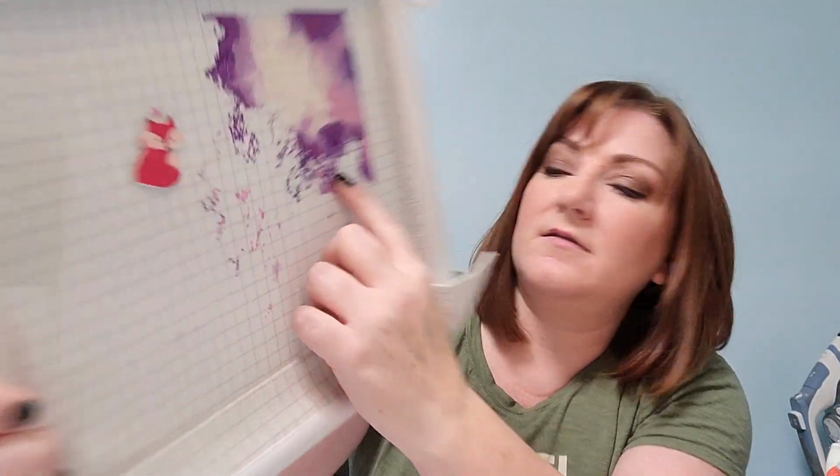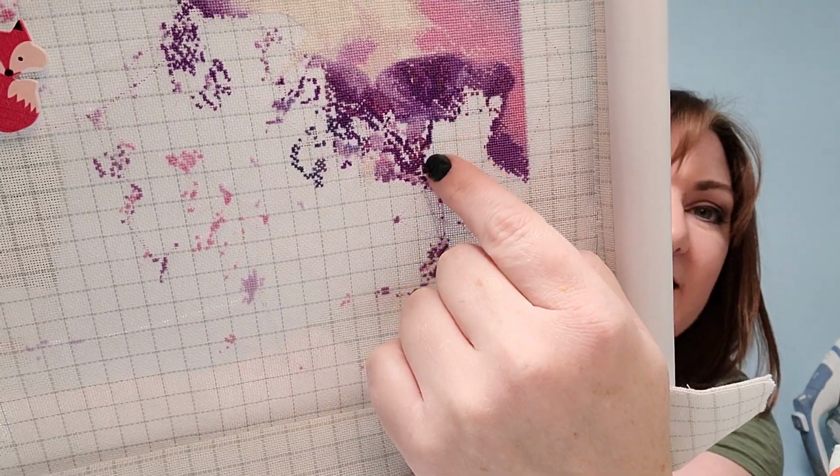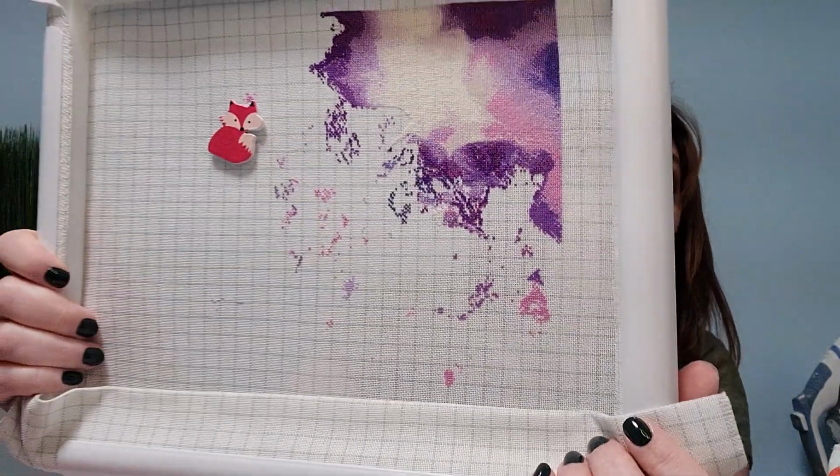It was only 50 stitches. So it was like this little dark right here. That's it. That's all I had to do. So that was super easy. And when I say I took the easy way, apparently really easy because I kept rolling ones, which is, for me, only 50 stitches.